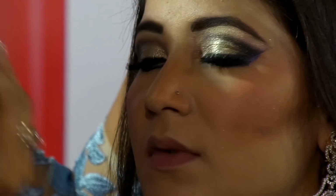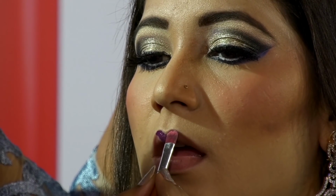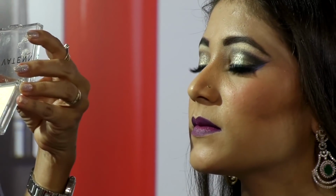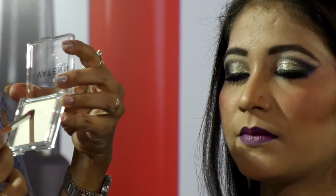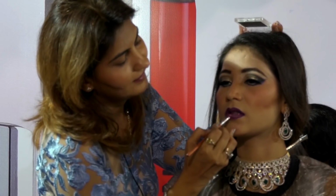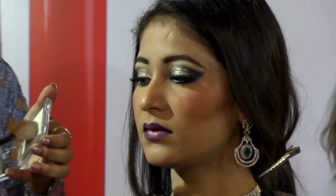First white I'm using on the eyelids. I'm using Vatenn brown pencil.